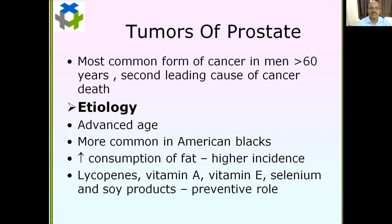Occult carcinoma means there are no clinical features, but the patient presents with some metastatic features. The carcinoma is silent clinically, but there is presence of metastasis. For these metastases, we investigate and come to know that there is a carcinoma. That is called occult carcinoma.